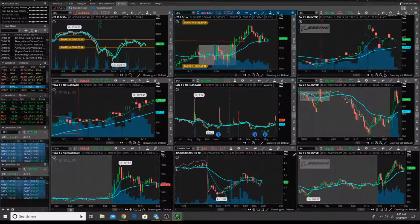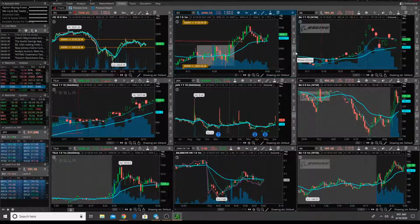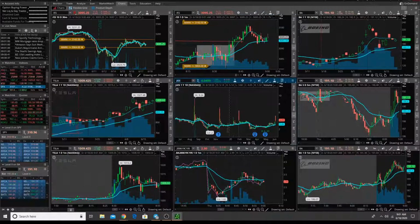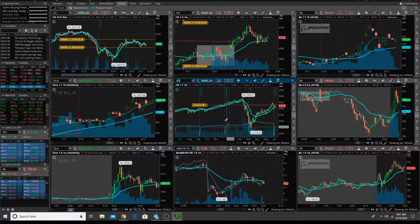These are the charts we're looking at for the trades we're in. That was a Spotify call sweep. That means people are buying calls for Spotify to go up. /ES is S&P 500 Index.